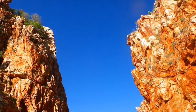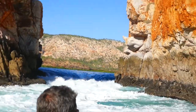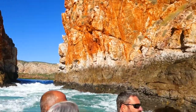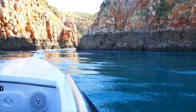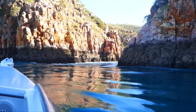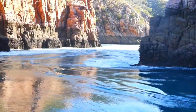Gorgeous rock gorge. And the boat operator took us back and forth through the lower falls several times, as you will see. There are 300,000 megalitres flowing through that gap every 10 seconds. Well, I don't know about that, but hell of a lot of water anyway. And here we go up and back through these lower falls a few times, and much fun was had by all.